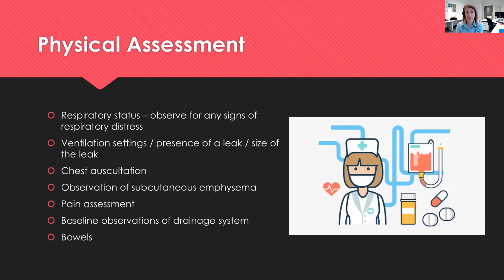You need to look at your ventilation settings in the case that your patient is ventilated, and particularly the presence of a leak, and then the size of the leak. So most ventilators will have a way of measuring that. And the reason why that's important is because if a patient develops what's known as a bronchopleural fistula, the leak through the ventilator will become really important. So we've got air going into the lungs, and whatever we're putting in should really be coming out, but the ventilator is picking up that what's coming out isn't matching what's going in. So it's disappearing somewhere into the patient. So it will alarm and tell you you've got a big leak, what's happening to this air.